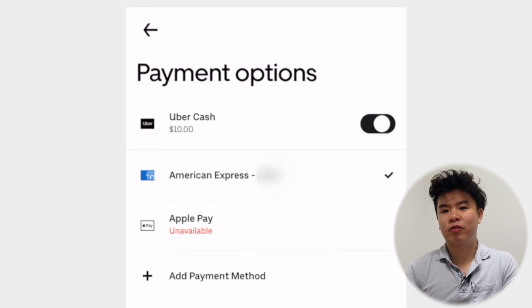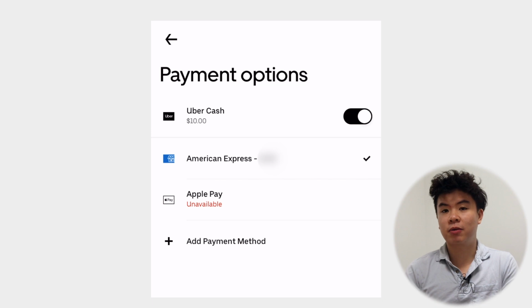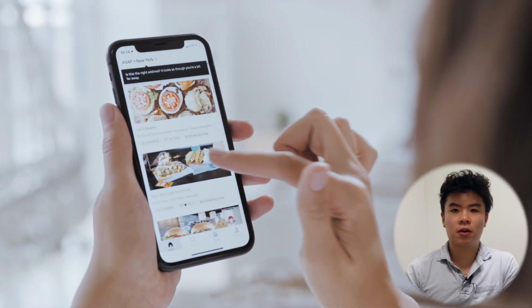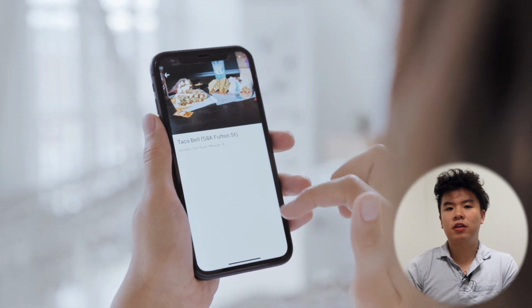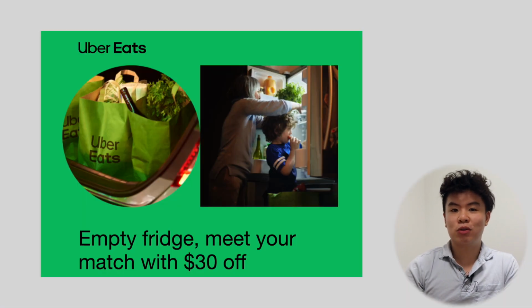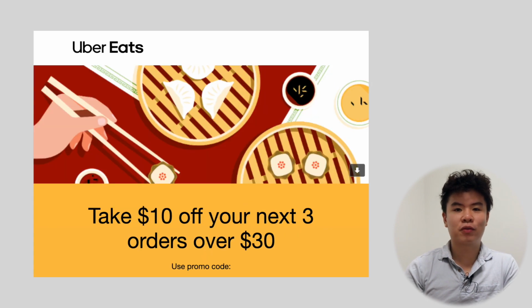If you use Uber a lot for travel or a night out or whatever, this is going to be great. But even if you don't, you can always use Uber Eats too. So it's not so hard to use this credit. Now for me personally, I use Uber and Uber Eats all the time, so this made a lot of sense for me. Uber emails me promotions all the time for like $15 off, 40% off.